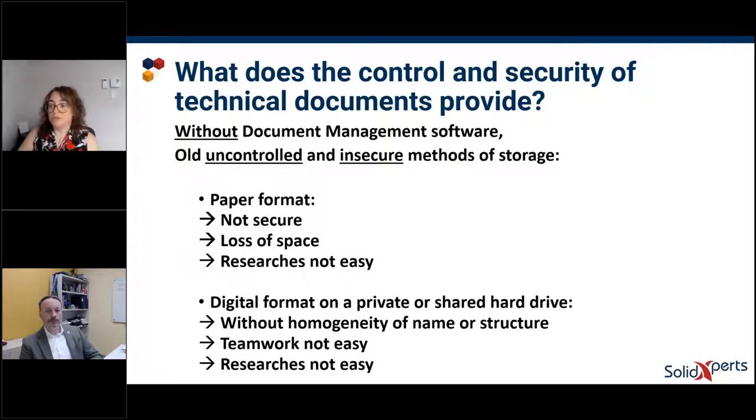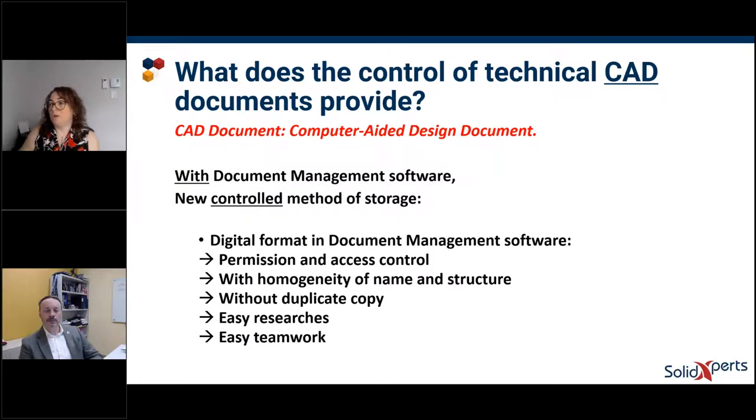Same thing, the search is not easy. We know that searching in Windows Explorer is never easy. And same thing, it's not possible to search on a specific product characteristic such as the material, for example. So let's see what the control of the technical CAD documents provides with a document management software. So CAD document, we know it's computer-aided design document. So we can, with a document management software, have a controlled method of storage.